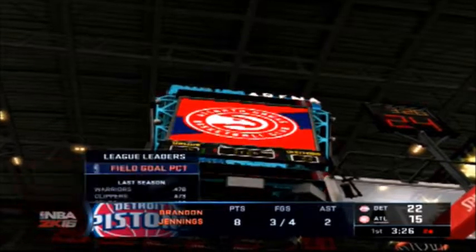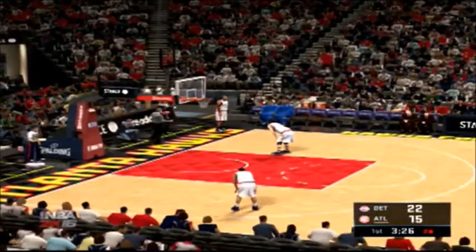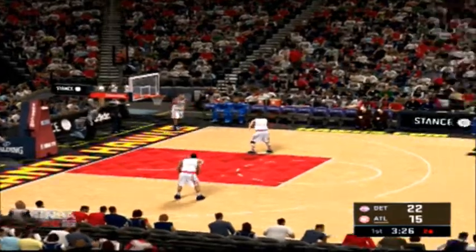With the break in the action, here is the 2K leaderboard to show us the league's best shooting teams last season. The 4th spot held by the Hawks. Hard to shoot the ball any better than they did. I mean, they weren't the best in the league, but, man, they were right there. The Hawks trail by 7. Korver dishes to Teague. Atlanta calls timeout.